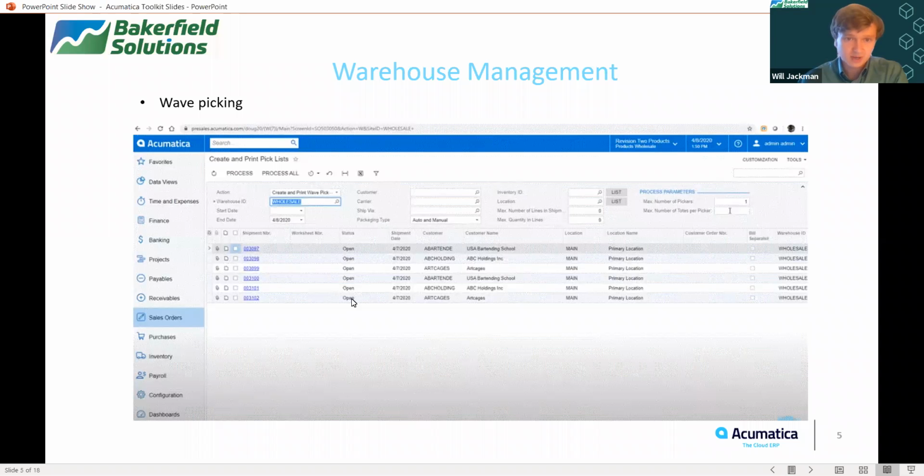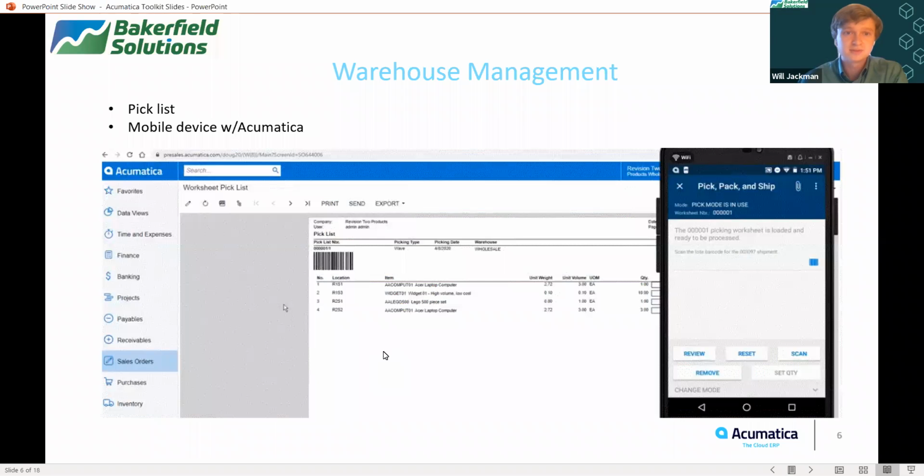So now we're going to go ahead and process some of these shipments so that we can generate a pick list. And now, as you can see, my pick list has been created. And on the right side of the screen, you can actually see what a mobile barcode scanner would look like with Acumatica. The first thing that we would like to do is actually go ahead and scan this pick list and the cart itself that the items are going to be placed into.